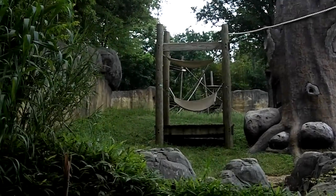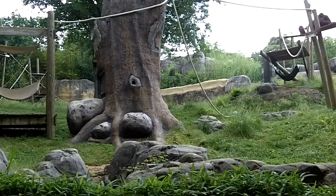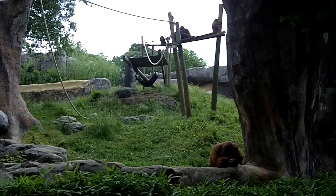Zoo Atlanta. They got a pretty cool playground here, don't they? Mm-hmm. I bet they swing from those ropes. What, like a vine?